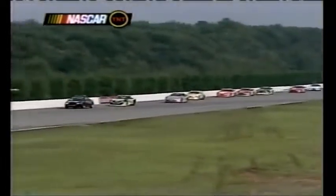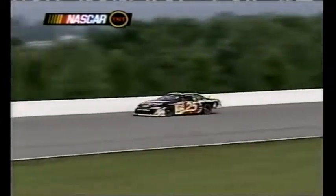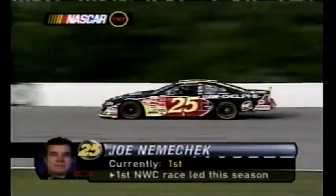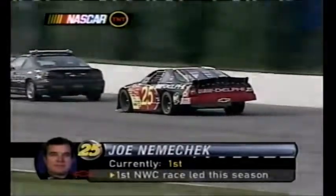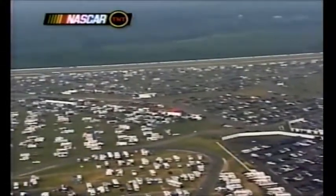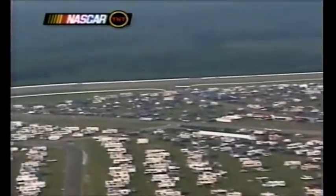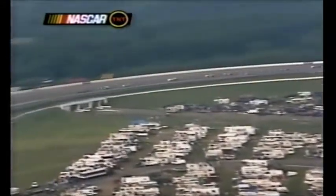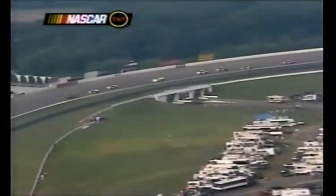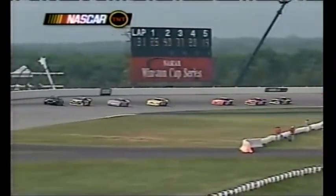Okay. Joe Nemechek is the leader. Remember, he came down pit road just as the caution was coming out for rain. Beat the pit road closed flag in, so that got him track position and 4 fresh tires. Then you've got Sterling Marlin and Dave Blaney, second and third. They took just 2 tires on their stop to get some track position. Tony Stewart is 4th. Jeremy Mayfield is 5th. Then we've got Ricky Rudd, Bill Elliott, Ryan Newman, Jimmy Spencer, and Mark Martin, who fill out the top 10.